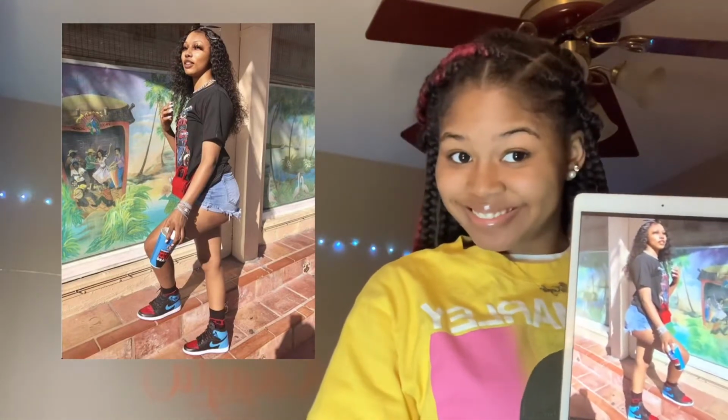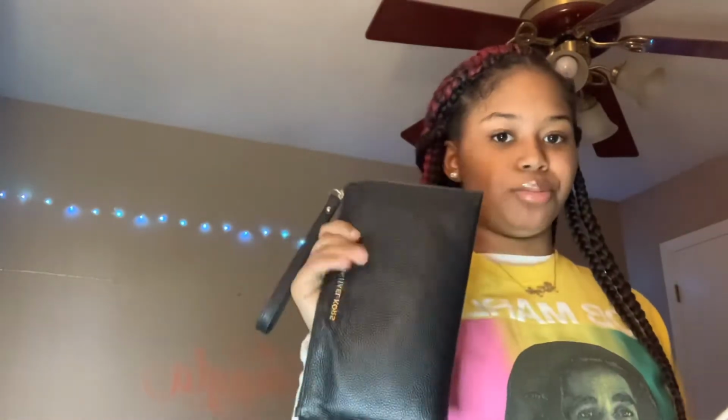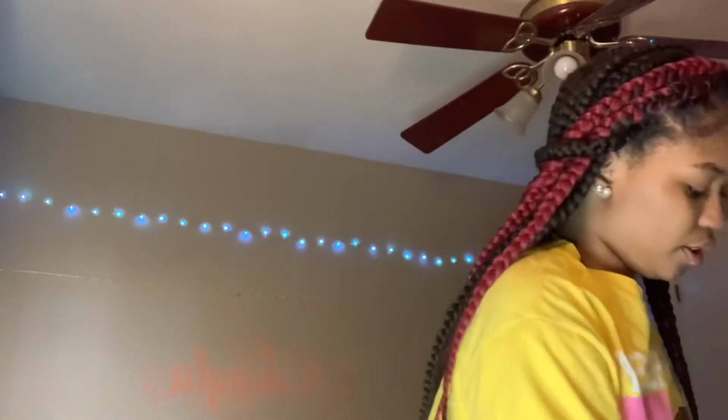Okay y'all, so for the next outfit we have this. I don't have those color ones, and I'm not going to wear ones. So instead of the red purse, I'm gonna just do my black pouch. And I have some Nike socks. For the shirt, I have this shirt with some shorts.